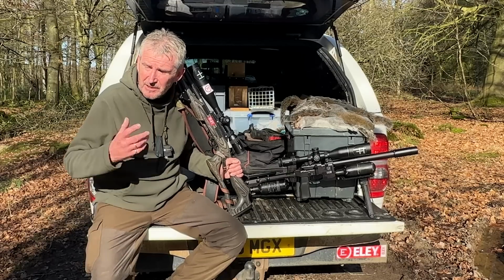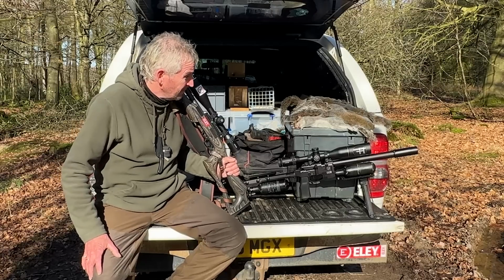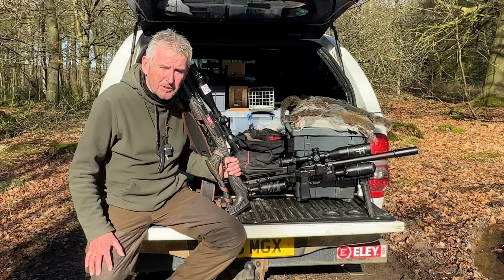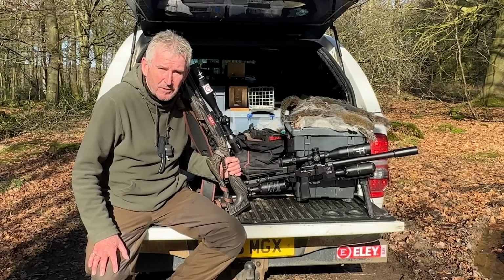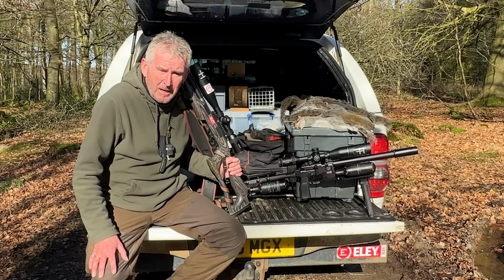This is one of the estates I'm working on, and as you can see, it's been a fruitful couple of days. I use everything from .177 sub-12 air rifles right up to 6.5 Creedmoor. We use it on squirrels, feral pigeons, rabbits, foxes, deer, when that's required.